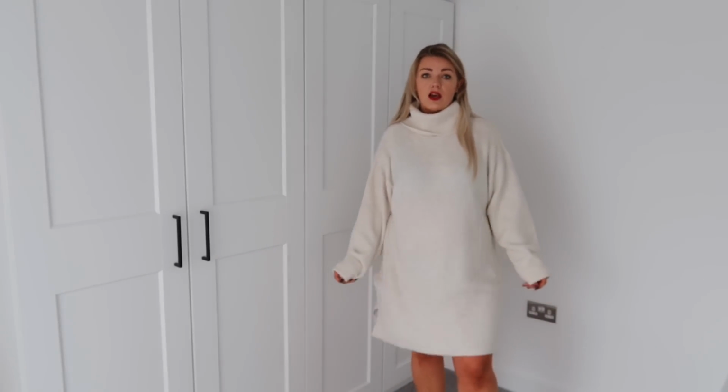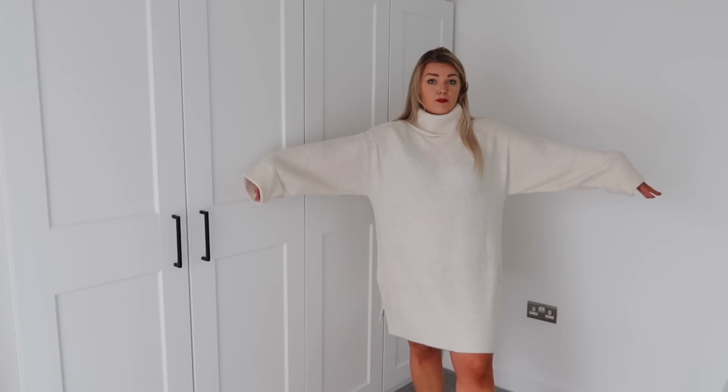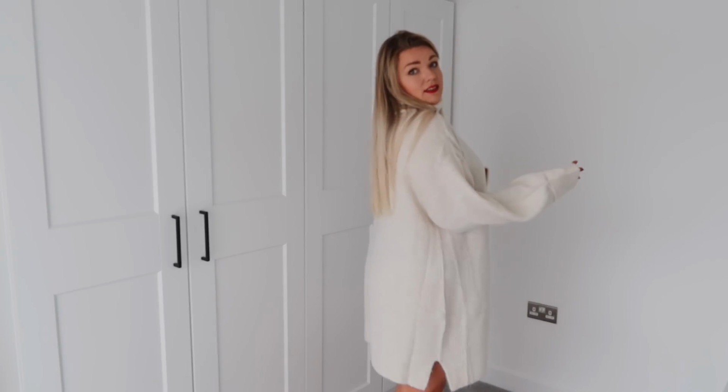I think it's nice. I did get this in an extra large. I believe an extra large is the equivalent of an 18. And it is very oversized. So I obviously didn't want this to be tight. I did want it to be a looser kind of fit. But this is extremely large. So maybe if I sized down, I'd recommend sizing down because this is huge.